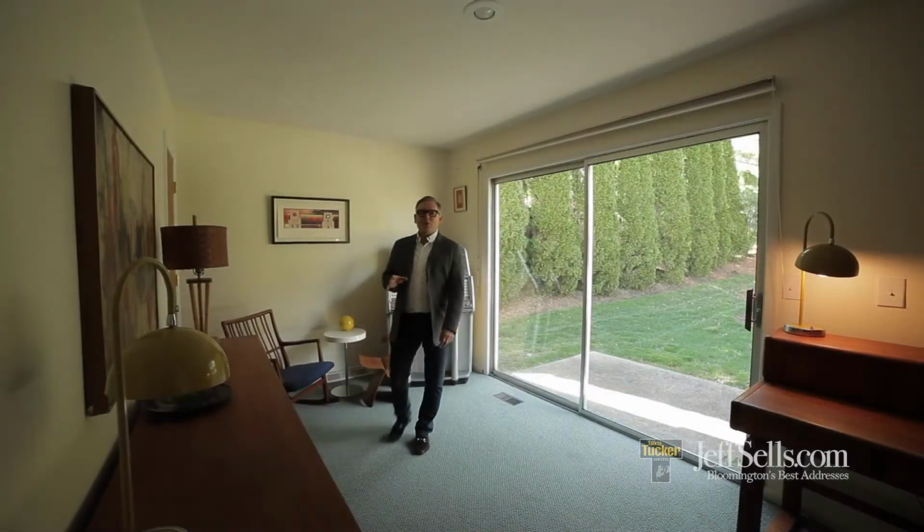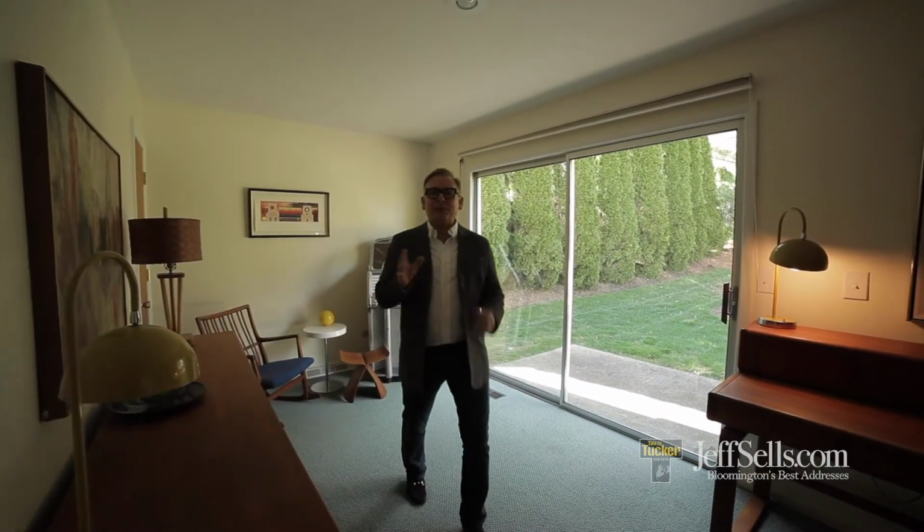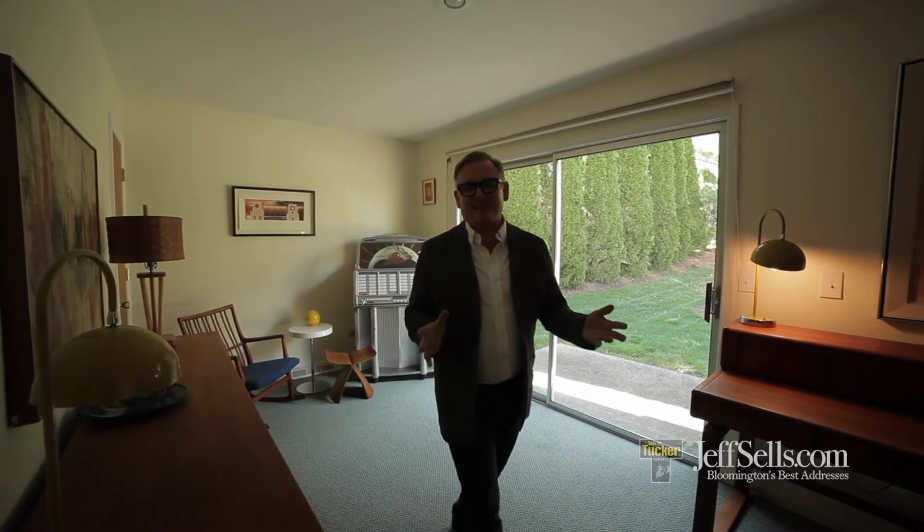The third bedroom, or the den, is split from the other bedrooms and makes a really great guest space.